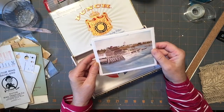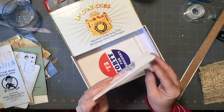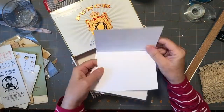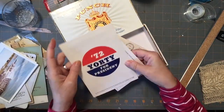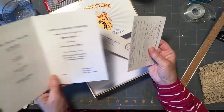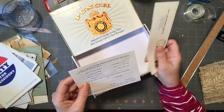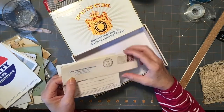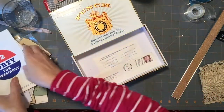And this is a card, like a greeting card. 1972, Yorty for President. And this is a dinner dance, and Yorty for President, 1972. So yeah, I got all that.